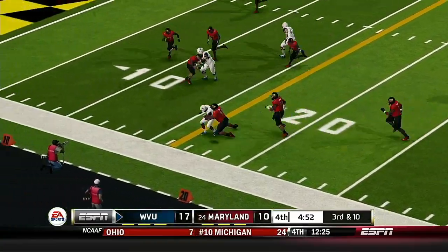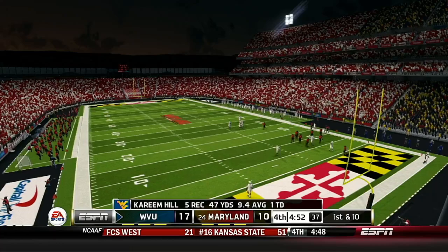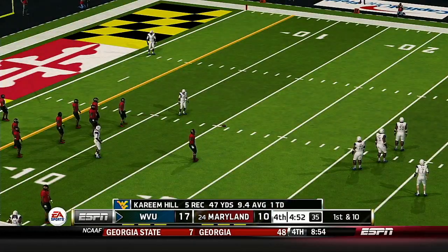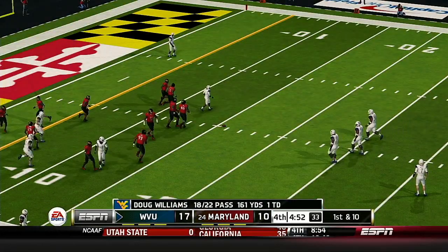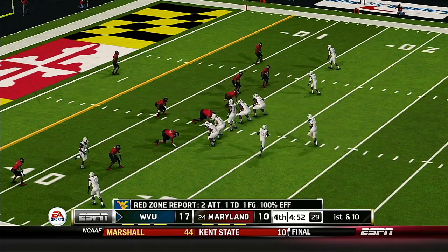Delivers to the halfback on the screen. Brought down around the 16-yard line. Wow. That looks like a generous spot to me. I thought he was a little bit short. West Virginia up 7 points.